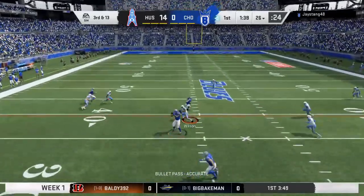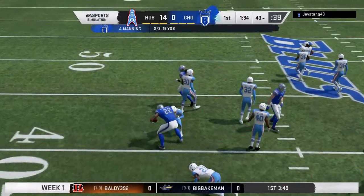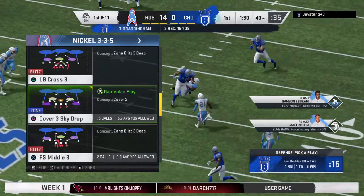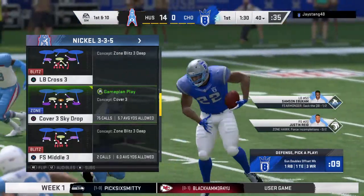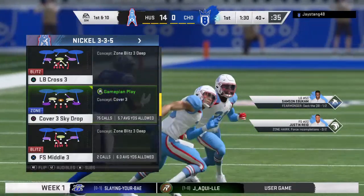Shotgun now for Manning. And he comes back with one complete. And down he goes, but he takes it up to the 40. 14 yards and a Chicago first down. I know most of the time when the ball's in the air, you're thinking wide receiver, tight end, but running backs, they can be a big part of any passing offense nowadays.